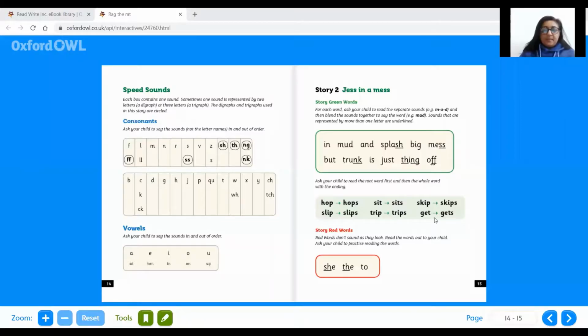Well done, reception. You have worked so hard this morning. You now are ready for your green book. Okay, reception, we are on day three of our story, our green book, Jess in a Mess. Remember to follow the cursor and have a look at the special friends first. Then we will do our green words and then red words and start the story. Okay, your turn first. Okay, off you go. Well done, that was nice and quick.